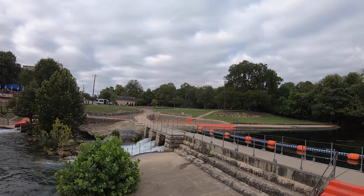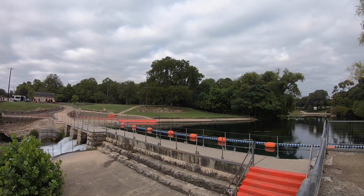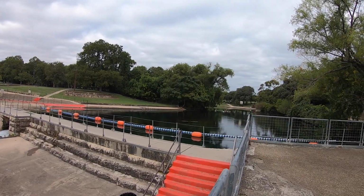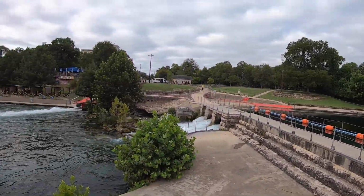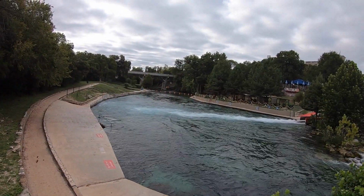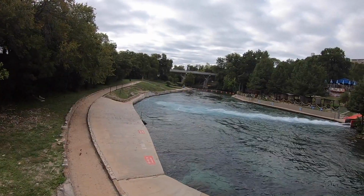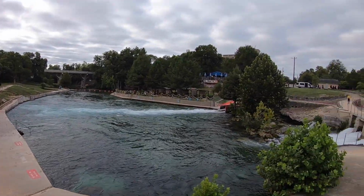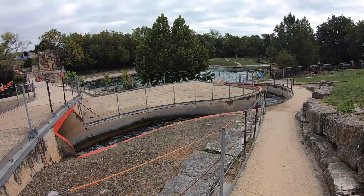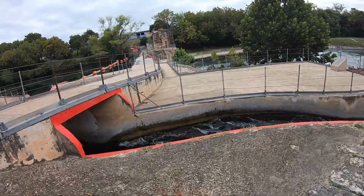When I was with the police department, we did training down here with our vests that they gave us for any kind of flooding events. And then we also have some ropes that we would throw for folks that are in trouble. During the summer, they'll have lifeguards out here for any folks that are struggling. So we get a closer look of the tube chute. All right, so here's the tube chute.